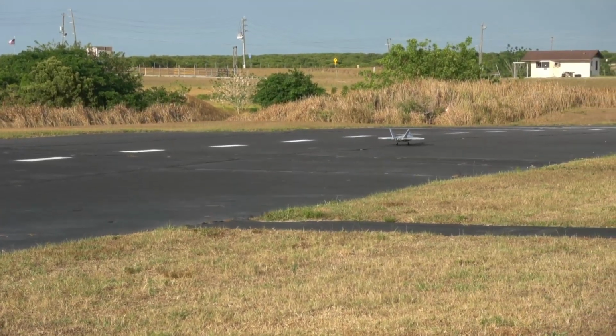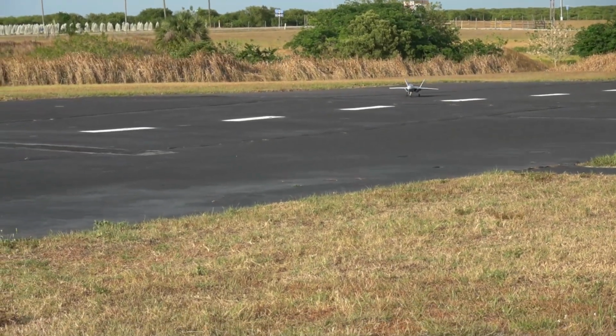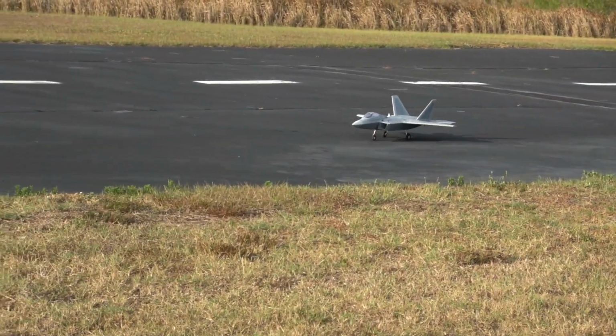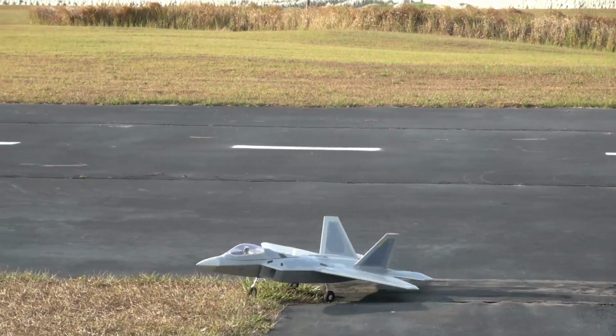There we go. Amazing how well a high alpha landing will slow a plane down. And that really wasn't all that complete of a high alpha, just enough to get a little pitch up on the nose there. It's a great flying little jet. Absolutely great. Simple. Prop secure.